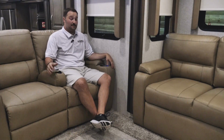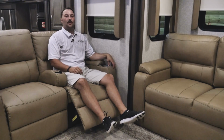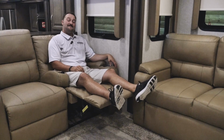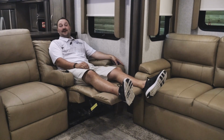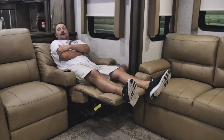Another cool thing that you might not find in your house is that these seats are totally electric. They will lean me back, and they are wall huggers. They make it very, very comfortable for a very awesome experience up here. And I think I might just go to sleep.